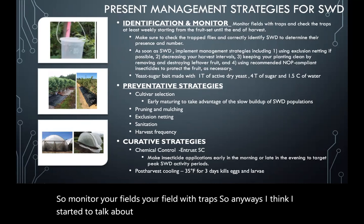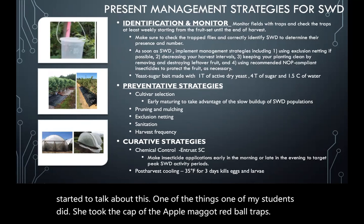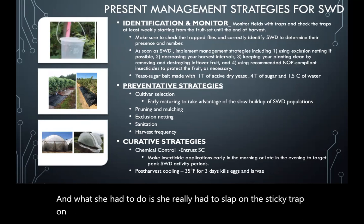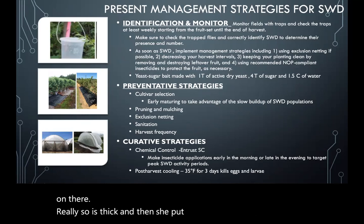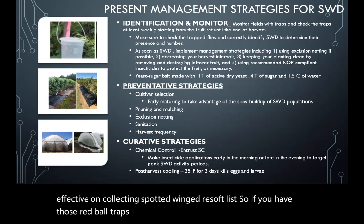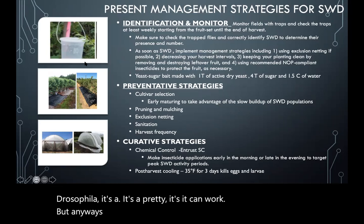One of the things one of my students did, she took the apple maggot red ball traps. And what she had to do is she really had to slop on the sticky trap on there. And really, so it's thick. And then she put those out and they were really effective on collecting spotted winged Drosophilas. So if you have those red ball traps and you want to get rid of spotted winged Drosophila, it can work.